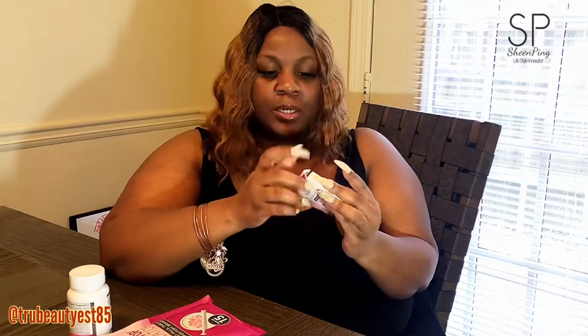Hopefully my camera is focusing to show you guys the box. I believe it's like 100 or so strips in here. And the good thing is that you only need to use this product for 7 days, guys. 7 days, and they say that you actually get instant results on day 1.